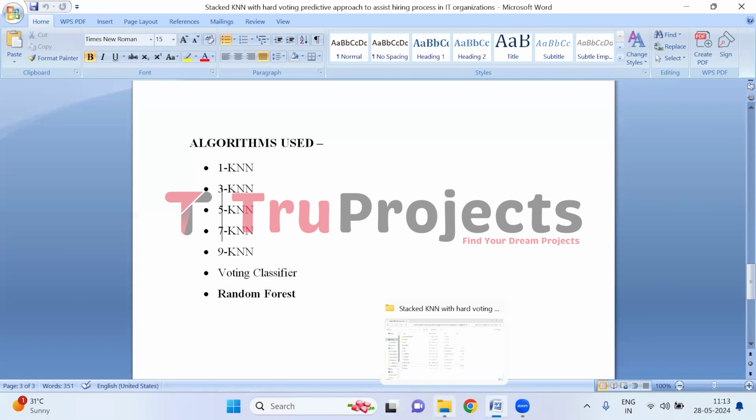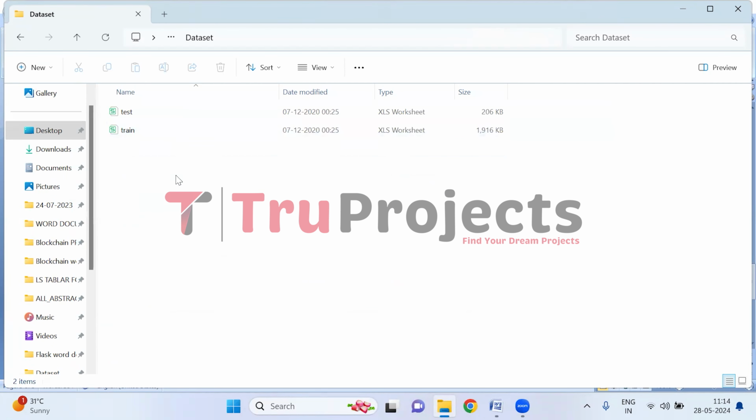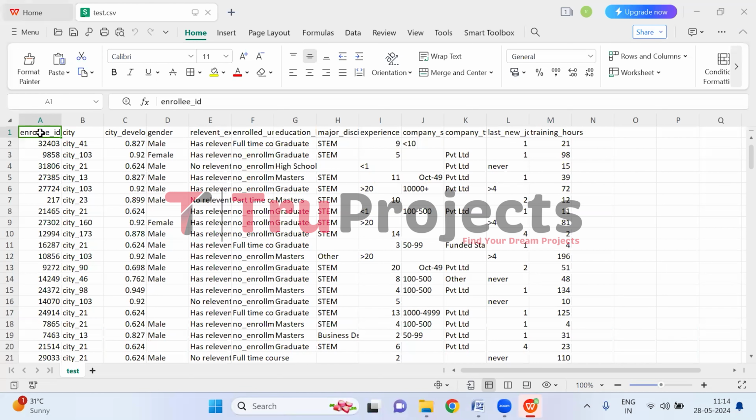To execute this project, first we need to open the code folder, which contains the project source code files. So here, this is the dataset folder. The dataset is split into test and train. Here, this is the test file. Let us open this. Here we can see the different parameters, which are enrollment ID, city development index, gender, relevant experience, enrolled university, education level, major discipline, experience, company size, company type, last new job, training hours. This data set is used to evaluate the performance of the model.